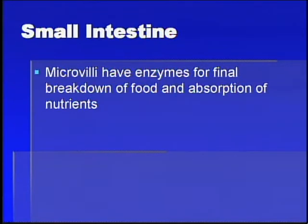The small intestine has what we call microvilli. The intestinal tract is a tube, and the wall of the tube is what we call microvilli. It is actually shaped up and down like this, and that whole surface of the small intestine is the surface area of approximately a tennis court. It's a huge amount of enzyme breakdown.